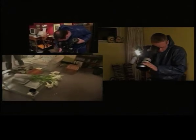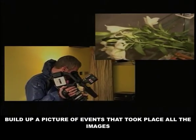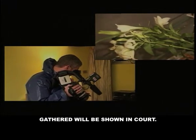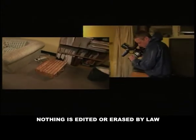The scene of crime photographer and videographer build up a picture of events that took place. All the images gathered will be shown in court. Nothing is edited or erased by law.